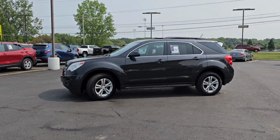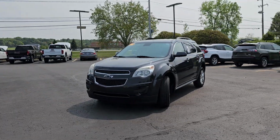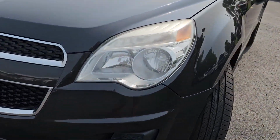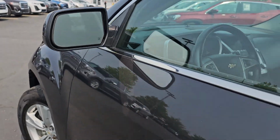The following are some of this vehicle's highlighted options: keyless entry, remote engine start, premium sound system, heated mirrors, satellite radio, steering wheel audio controls, aluminum wheels, alarm, power driver seat, Bluetooth.